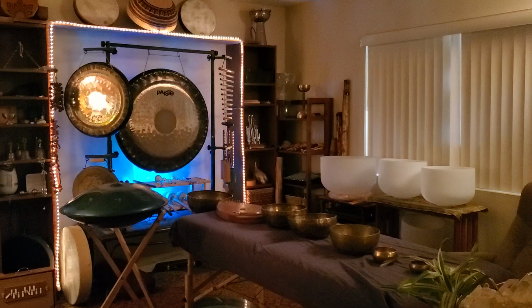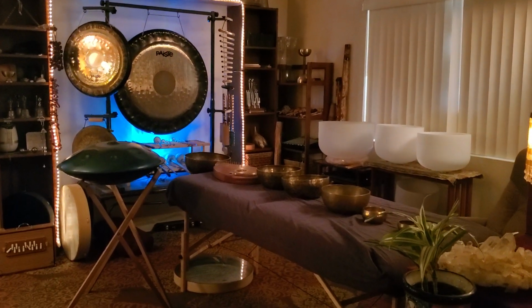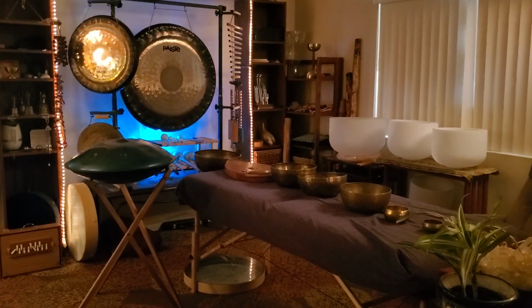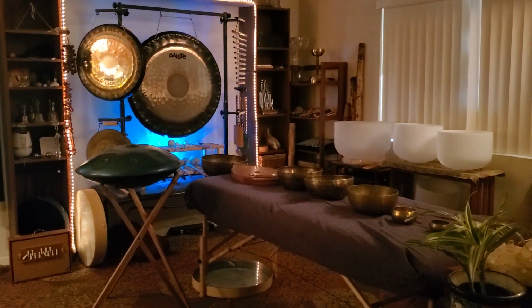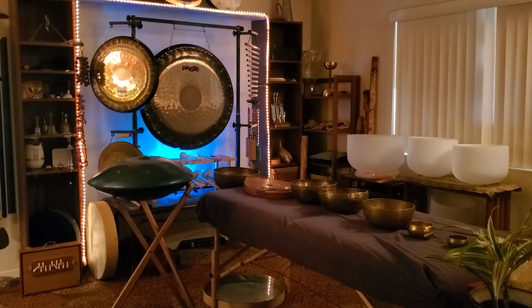So here are all the different instruments, and you see the massage table in the middle. A person will come and lie down on the massage table, and then we'll go on a journey that's an hour to an hour and 10 minutes long. The session is 90 minutes, but there's some lead-in time and some follow-up time as well.